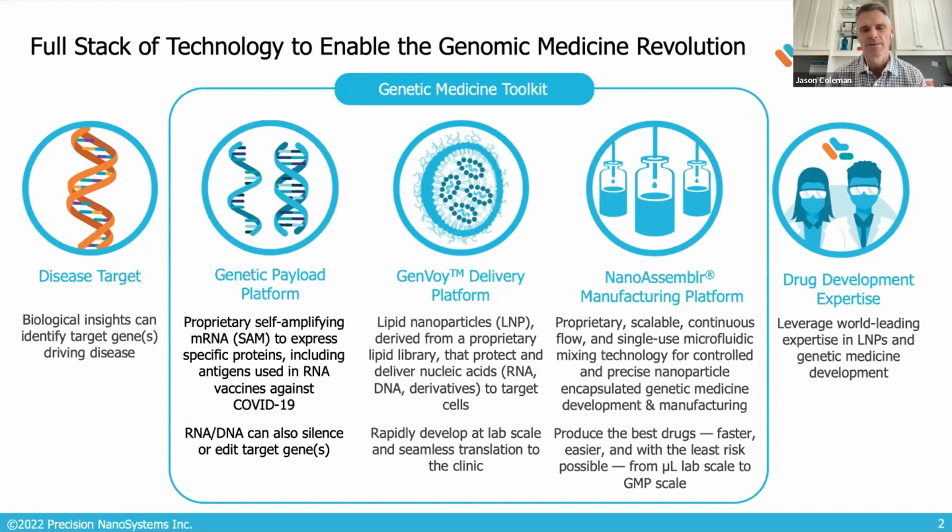And then from the delivery platform itself, you see here Genvoy. As some of you may or may not know, we have an off-the-shelf lipid mix to use for research use. But through the work I'm going to present, we are using PNI's own proprietary ionizable lipid. Then you'll see here 2 different formulations are used throughout as well.